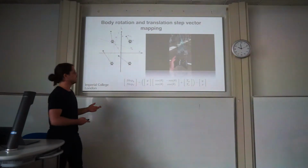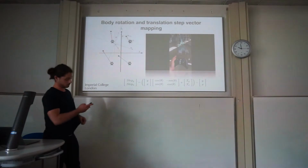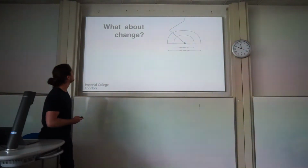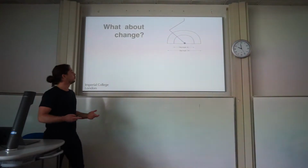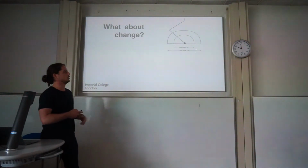Here the robot's rotating again. So this is how the maneuverability of the robot was designed. Now, a very important point in the project was reached, and that was about change. What happens if your current step length is 50 centimeters and you want to increase to 100 centimeters?